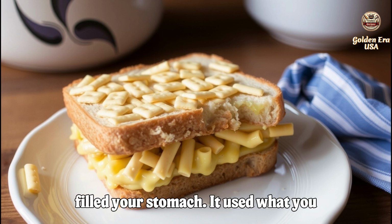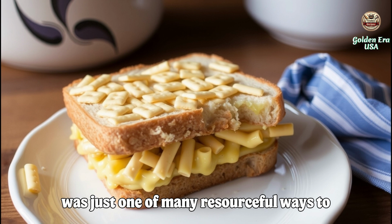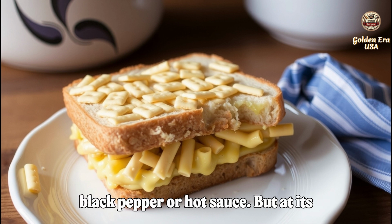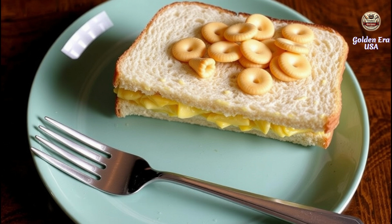It filled your stomach. It used what you had. And for a lot of families, especially in the South and Midwest, it was just one of many resourceful ways to make something from nothing. Some added a slice of cheese. Others sprinkled black pepper or hot sauce. But at its core, it was a sandwich of survival, one that didn't apologize for being humble.